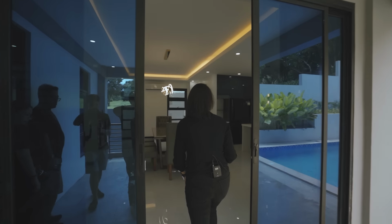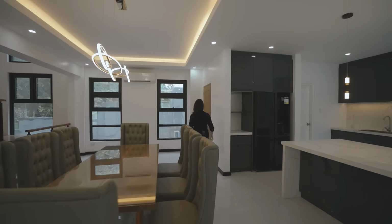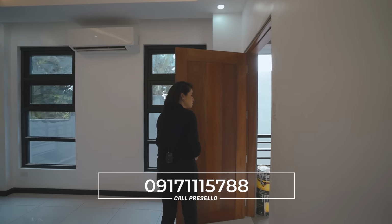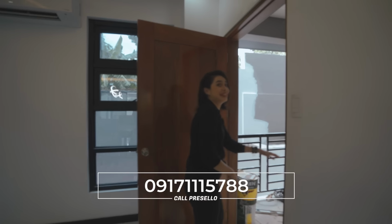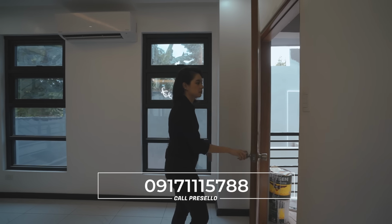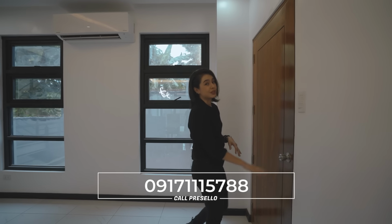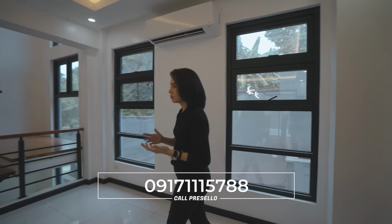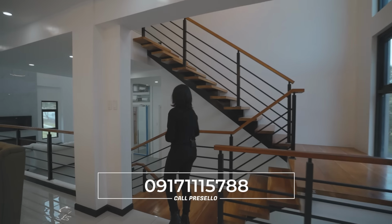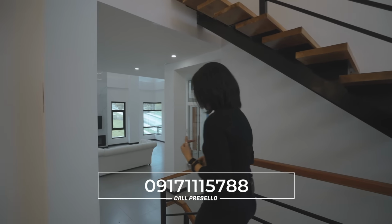Okay. Let's go back inside and check out what this door is. Okay, it's a little balcony. Sorry, my construction materials pa. But it's a balcony. This used to be called a smoking balcony or smoking lounge, but that's not what it's necessarily for. So it's just a breathing balcony if you wanted an outdoor area na hindi dun sa pool side.